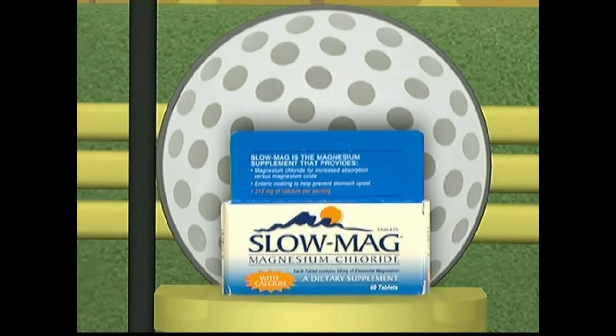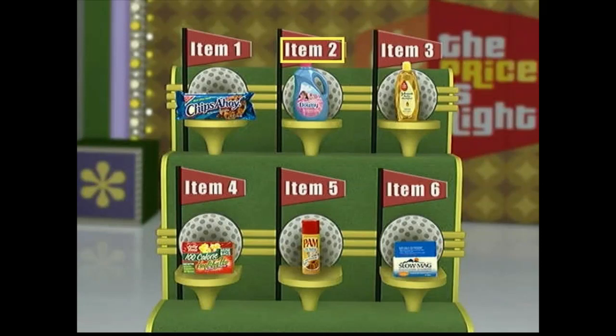Thank you very much, Rich. Now, write down the products on your scorecard in order from least expensive all the way up to the most expensive. Then use the remote to lock in your selections. I'll reveal the prices of the items in the order you picked to determine where you'll be putting from. Each correctly ordered item from least to most expensive gets you one line closer to the cup.